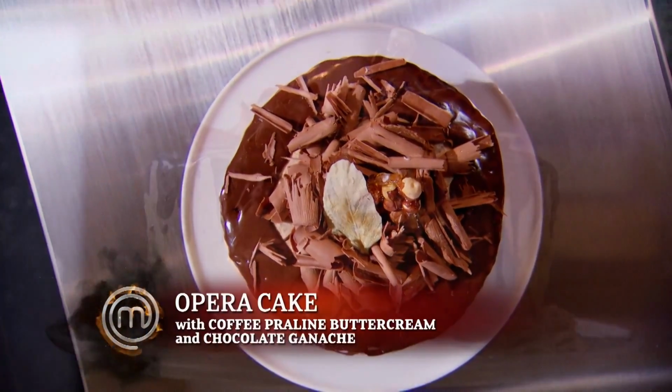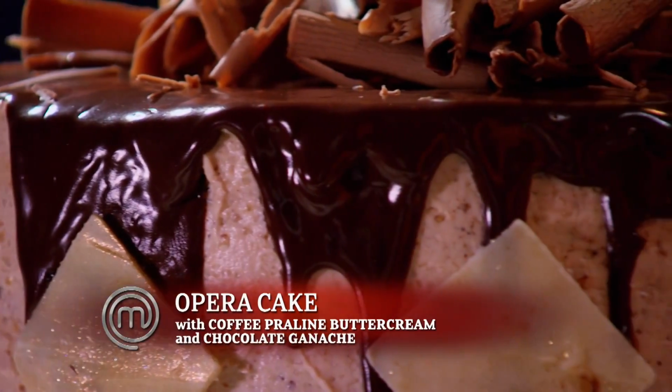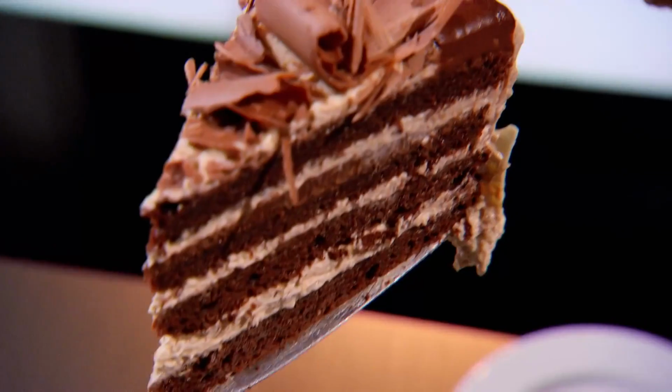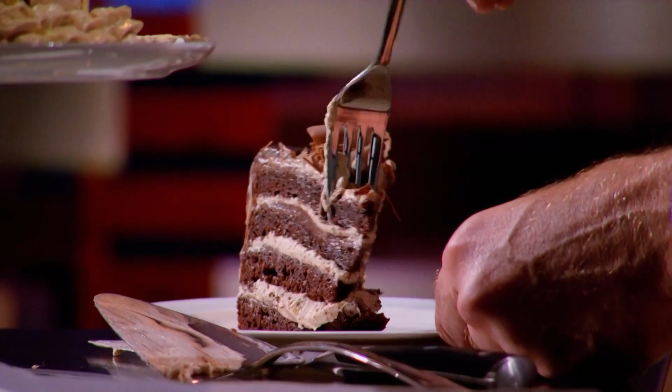Great job. Today I've done an opera cake, coffee praline buttercream, ganache between the layers, and it's layered all on top of a chocolate sponge. Wow. This is a league of its own. My mouth is watering right now. Thank you, Chef. It all oozes out between the layers. It tells me that it is such a soft and delicate pastry cream.